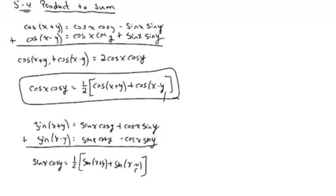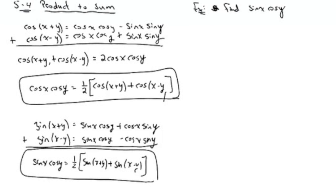So, how about this one? Sine x cosine y. Now, notice these two formulas are cosine cosine and sine sine. That's sine x cosine. So how would you come up with sine cosine? You would do that right there. Sine x cosine y right there. Flip the x's and y's. That's the exact same. Oh, I'm sorry. Yeah, you either did something wrong or you just gave us the same thing.